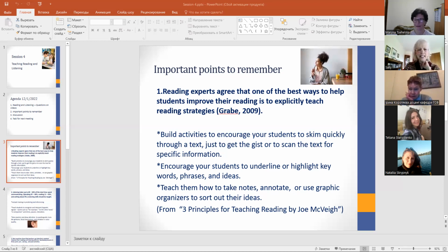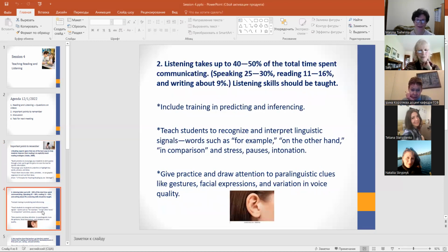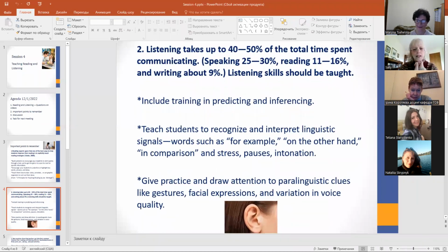Let's take a look at listening. Okay. Listening, the research tells us, takes up to 40 to 50% of the total time spent communicating. Yet, historically, many language programs didn't pay much attention to listening.